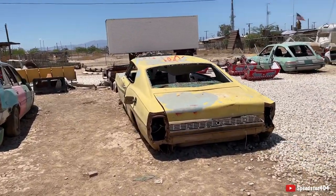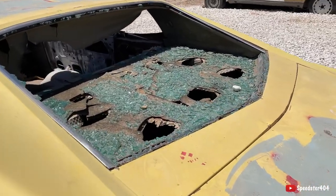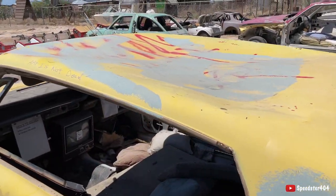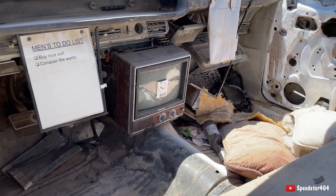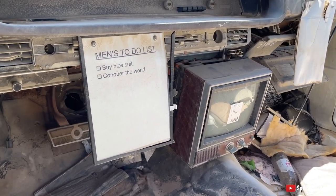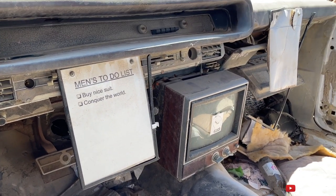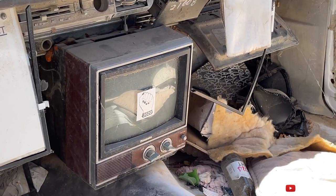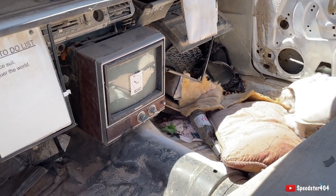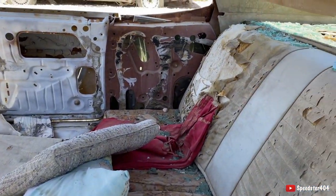Let's go check out this car here. Wow, it has a TV in there. That's crazy. Men's to-do list: buy a nice suit, conquer the world. There you go. That's a pretty cool old TV in the back. Oh, in the front, I guess.